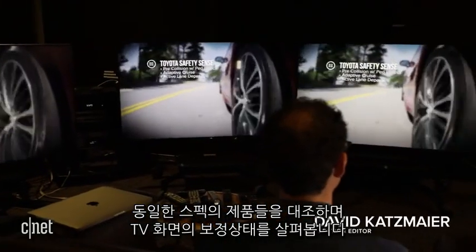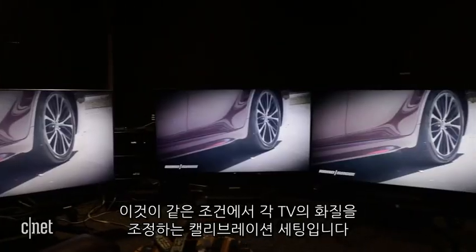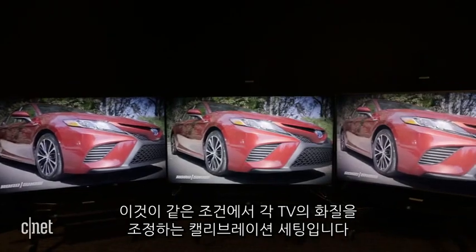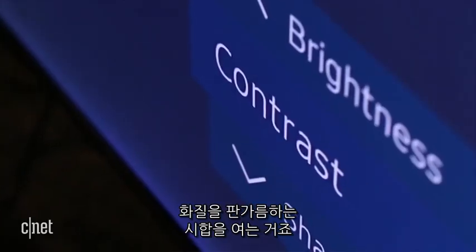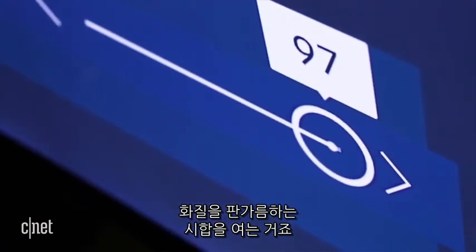So reviewing a TV basically involves setting it up, which means putting it in a lineup with a bunch of other TVs, turning it on and calibrating. That's a function where I go in and adjust the picture quality to be pretty much equal to the other TVs and create a level playing field for judging how good the image is.